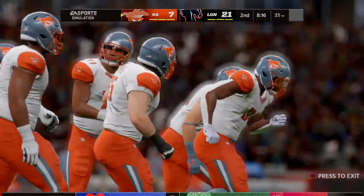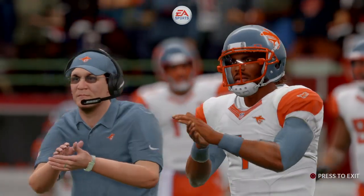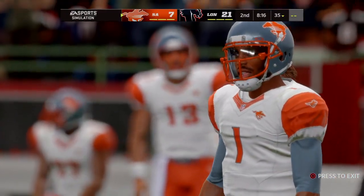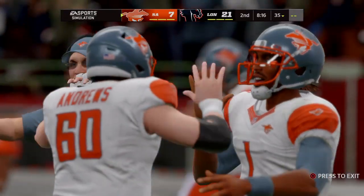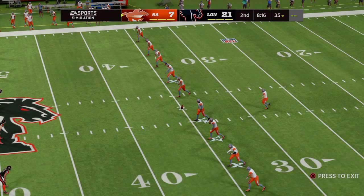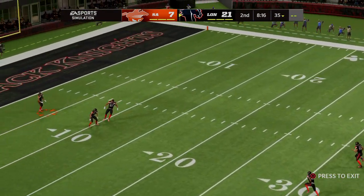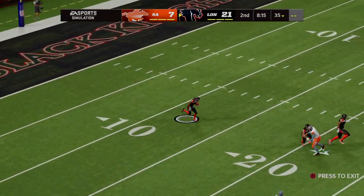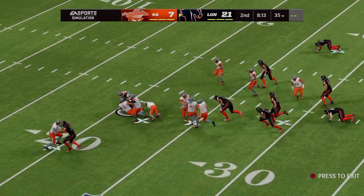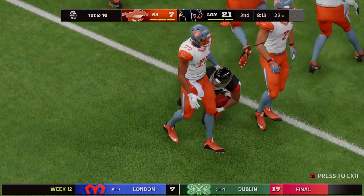Point after, right down the middle. And the lead will be cut down to 14. The drive summary, 4 plays, 75 yards. The kickoff unit is out on the field, and they will send this one away. This one fielded at the 5. And he's up past the 20 to the 22-yard line.